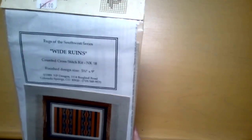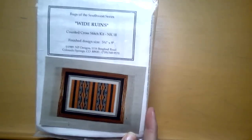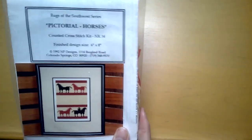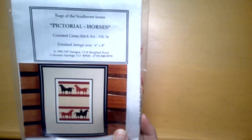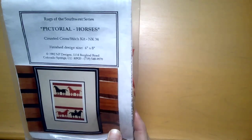That one I think I may actually have gotten at the Bosque. At a gift shop at the Bosque in New Mexico along the Rio Grande. It's sort of a bird sanctuary place. I don't know how to describe it. This is Wide Ruins. Pictorial horses. I'm trying to get it to focus. That's why I'm keeping it up there so long.